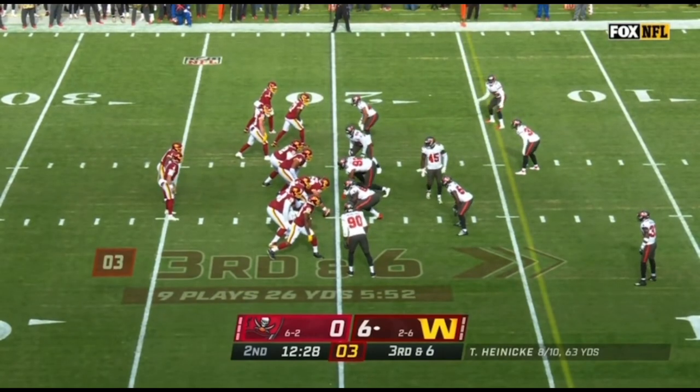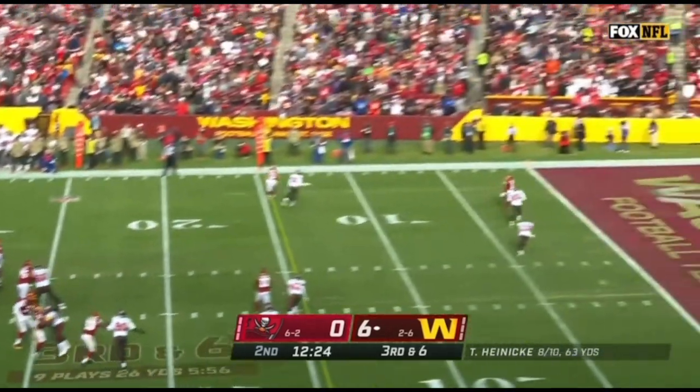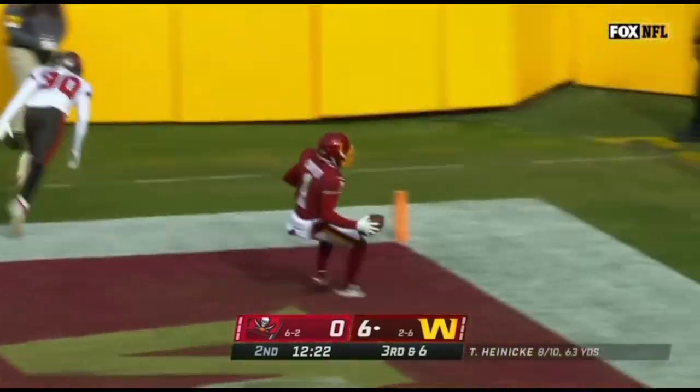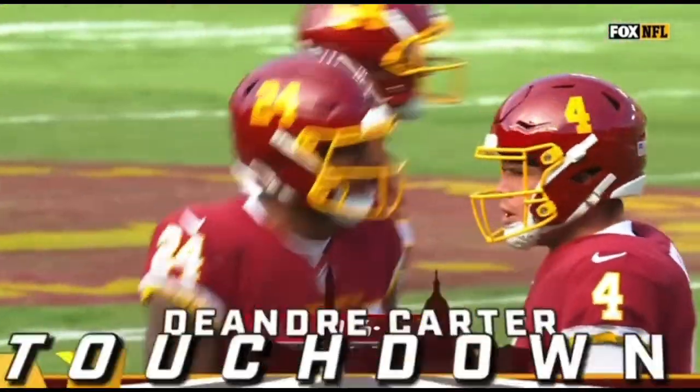Going pressure Tampa Bay. And bringing it. Heinicke well protected to the end zone. Carter, the catch. And Washington has its largest lead of the season.